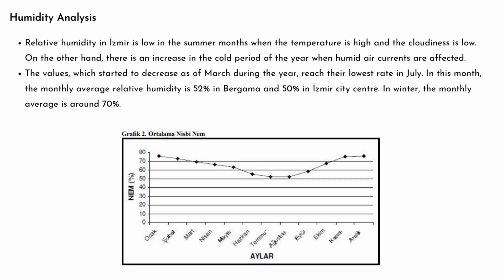Humidity analysis. Relative humidity in Izmir is low in the summer months when the temperature is high and the cloudiness is low. On the other hand, there is an increase in the cold period of the year when humid air currents are effective. The values, which start to decrease as of March, reach their lowest rate in July. In this month, the monthly average relative humidity is 52% in Bergama and 50% in Izmir city center. In winter, the monthly average is around 70%.